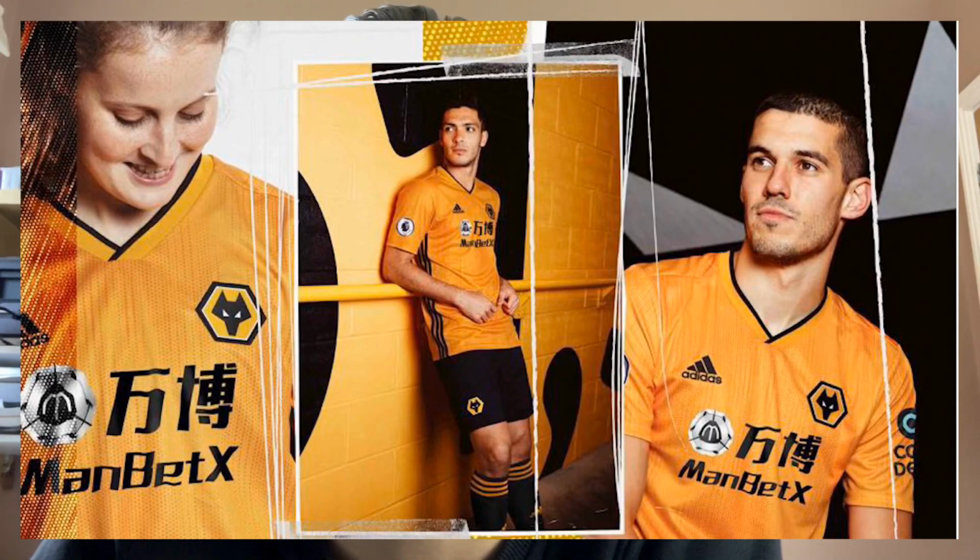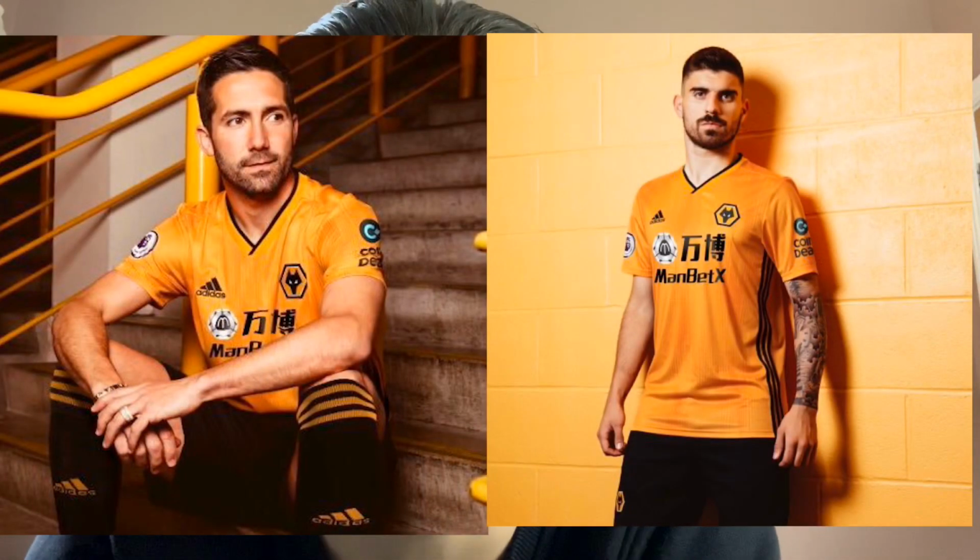But I'll leave photos and stuff of the kit on the screen right now. A pretty standard Wolves kit. A little bit of a pattern on it, like a dotted pattern. And obviously the Wolves badge, the Adidas badge as well. No stripes on the shoulders, interestingly. That's sort of a standard Adidas thing. Instead, they've got plain shoulders with the three stripes down the sides.